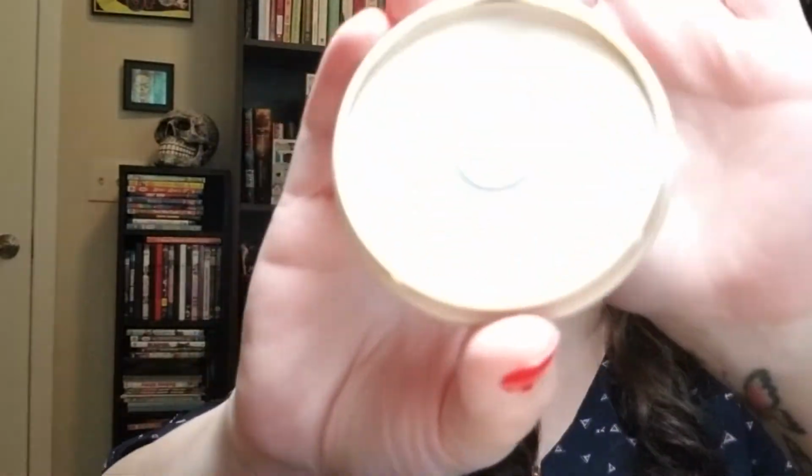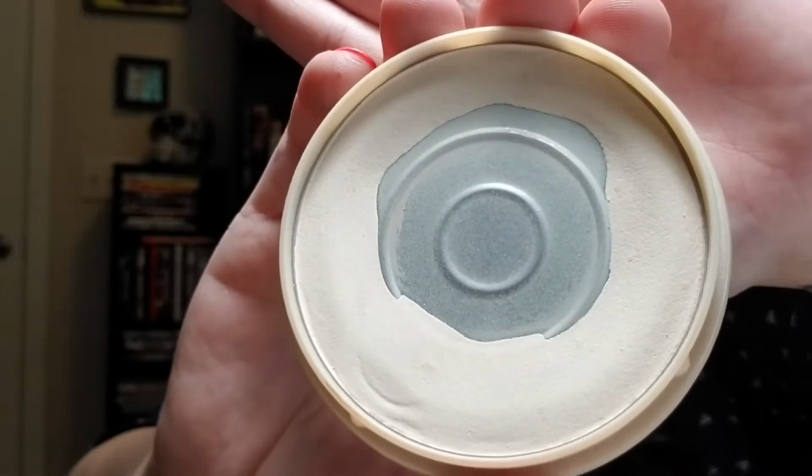And this is in the shade Transparent. Here, I'll take the lid off for you so you can see. I've hit major pan on this one, and I think this is the second or third one of these that I've used already. Amazing powder. I love this powder for my oily skin.